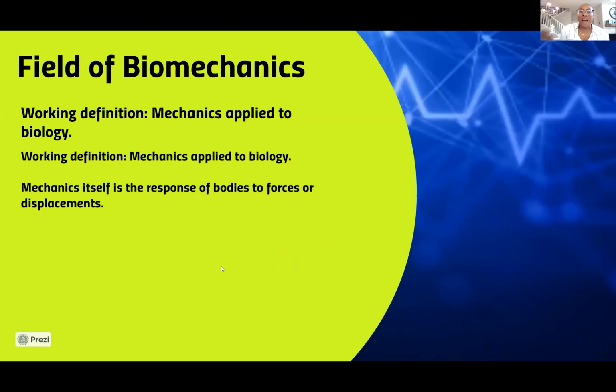All right, so the field of biomechanics itself, what's the working definition here? So it's in essence, mechanics applied to biology. And so when we talk about biomechanics, mechanics itself is the response of bodies to forces or displacements. So this takes us all the way back to physics. So I don't know if many of you took physics in high school, and obviously even now in college. But when we talk about biomechanics, we have to have a really solid understanding of physics and how it applies to the body.